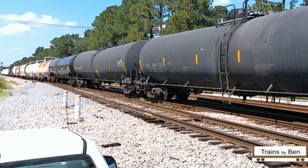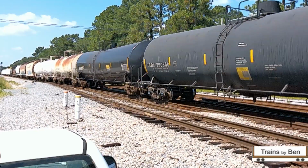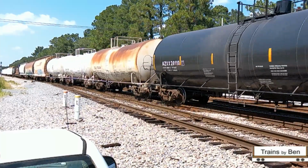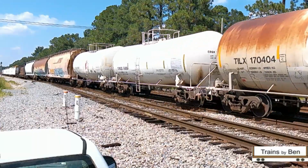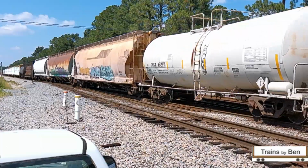The other car that I liked, which you don't see anymore, is pulpwood cars. There's some spots you'll still see a few. We saw some in Folkestone one time, and back when I was young, that was probably the most common thing you'd see, with boxcars or pulpwood cars.